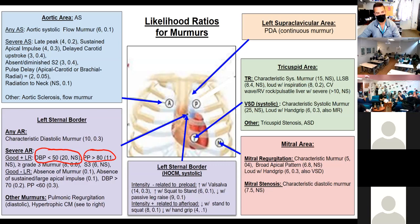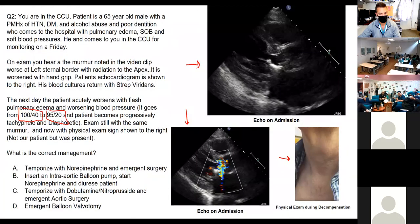decreased flow to the periphery, causing low blood pressure, and also increased congestion in your LV from that backflow, causing the patient to have pulmonary edema, which both of them was what he had. Lastly, what is the intervention that you need to do in this case?